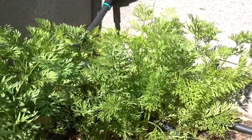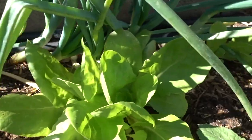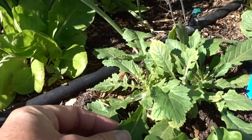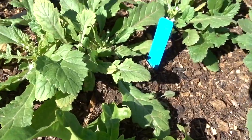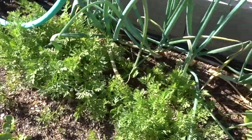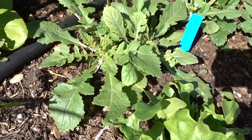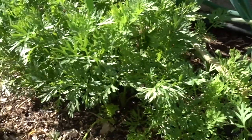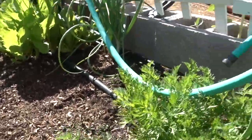Got some more carrots back in here. Got some onions there. More carrots, some more butterleaf lettuce there. Oh man, I gotta sneak some more of this arugula. It's so good. Look at that. It is totally wasabi, 100%. It's spicy like wasabi. That is so good. Oh, that's my favorite thing we're growing this year, by far. It just has such a good flavor.